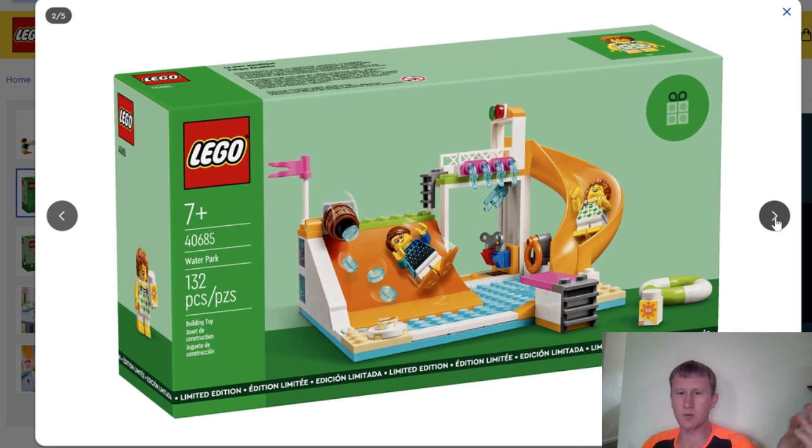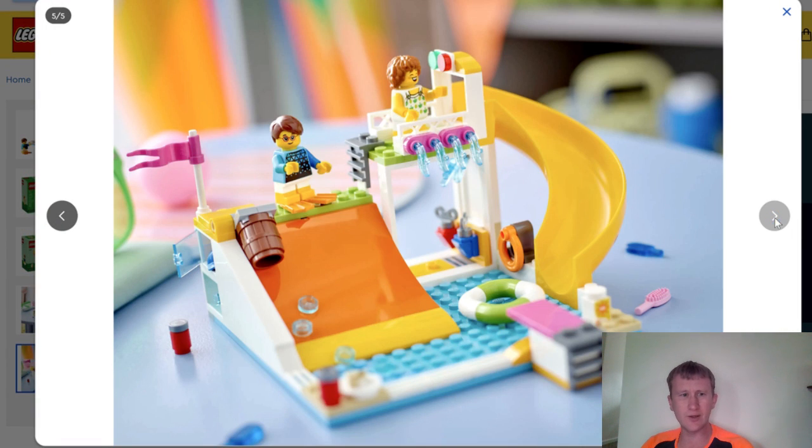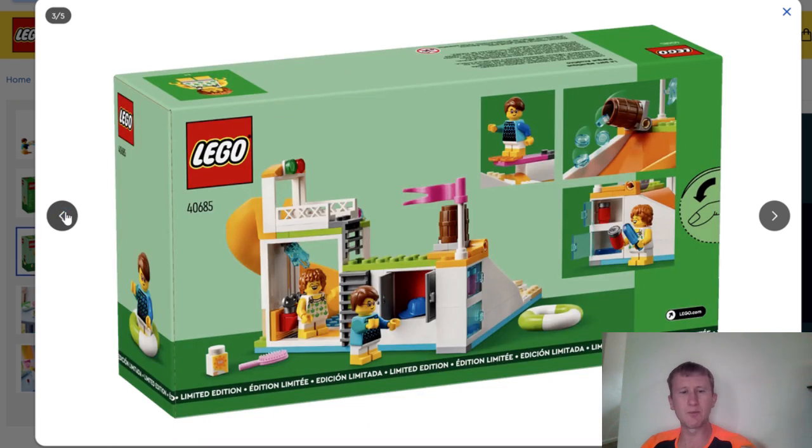Now, with regards to the box artwork, that's what it looks like. That's what you're going to be needing to hunt down if you are trying to get this again from the future. And then that is the back. But let's have, can I have, no, I can't. So we'll have to use the back of the box for the actual bits and pieces.